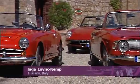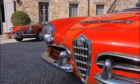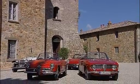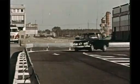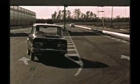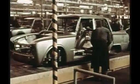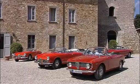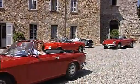Alfa Romeo was born in 1910. Despite its turbulent history, the company has produced some of the most beautifully designed cars in the world. When this car was launched in the 1960s, it was a period of great optimism in Italy. The country had recently hosted the Olympic Games and it was in the middle of an economic boom. Alfa Romeo sold 1 million Giulias, but this particular model was very rare. Only 1,000 of them were ever built.